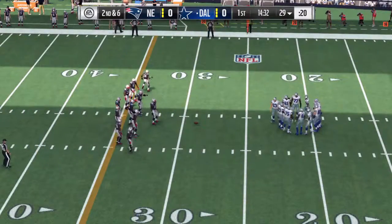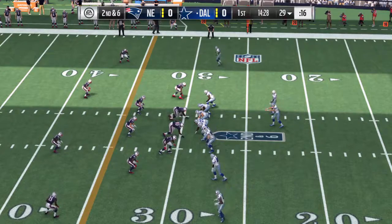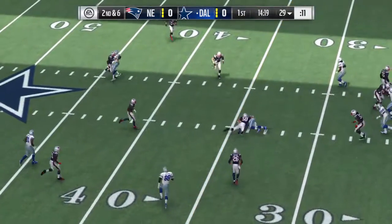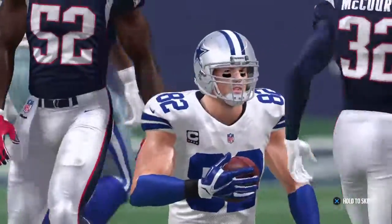Second down following the run. From the shotgun, he'll look to throw. And this one complete to Witten over the middle. That catch good for 5. It's third down.